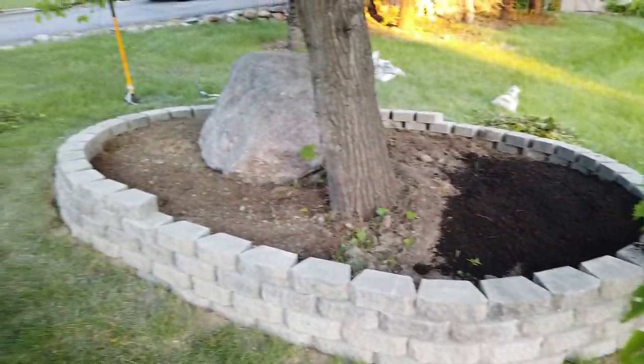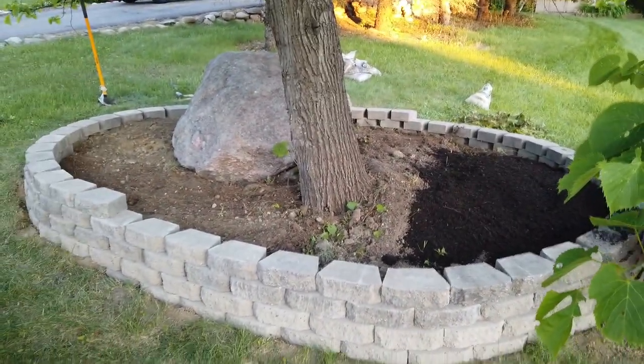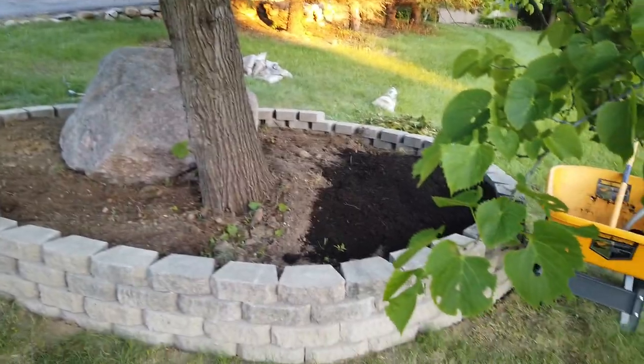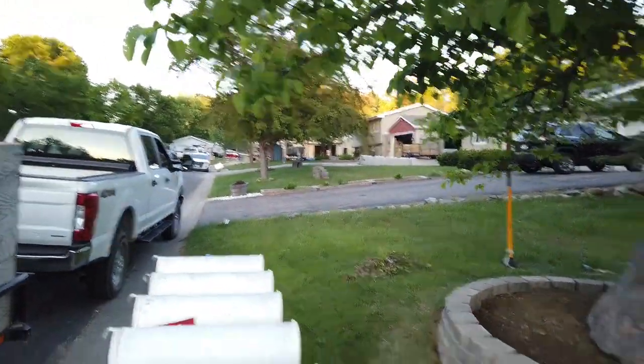I thought I could get this project done in a day. Yeah, I'm a third of the way through the project. There's supposed to be four more of these built, and you're thinking, well, that's horrible math, Bobby, if you've only done one and you're a third of the way through.